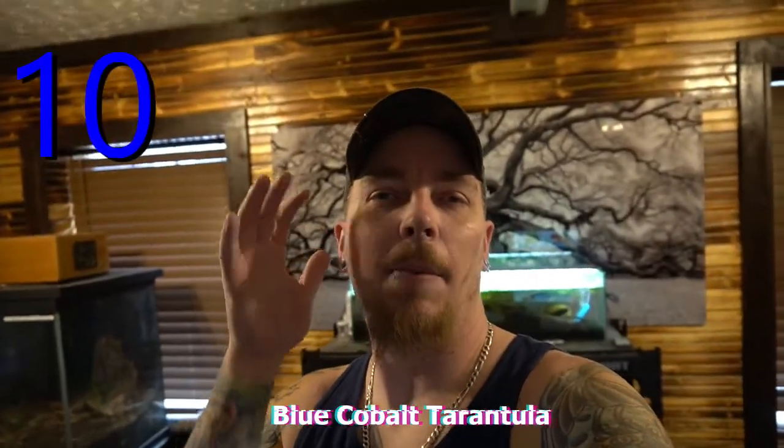Alright, starting out at number 10 is the blue cobalt. Now, there's a little controversy as to why I like this. I like them just because it's a beautiful tarantula with lots and lots of color, and you can see that in the picture here, they're just absolutely stunning. But with that, it's an Old World tarantula. And man, I'll tell you what, one tarantula that can get me moving across the house is a blue cobalt, and that's because they are so lightning fast.